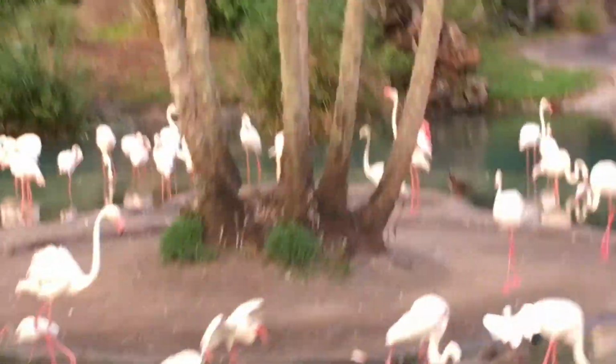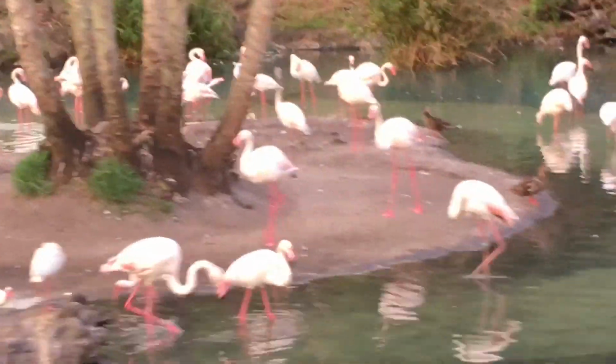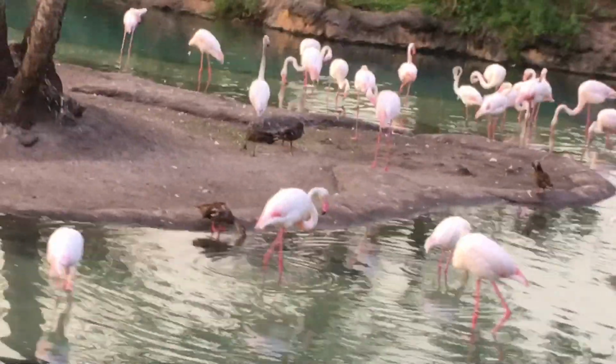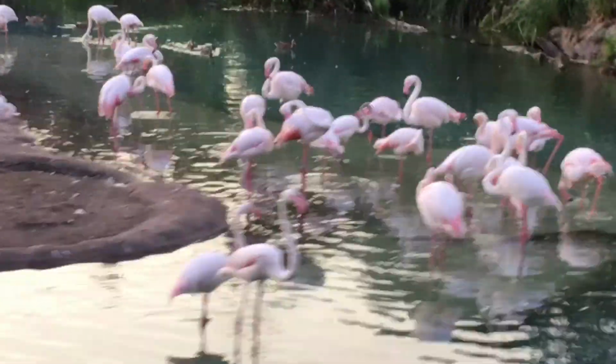These guys, I can tell that they're greater flamingos because they're taller and lighter than other species of flamingos. There are 6 different species of flamingo in the world, and you can find them on almost every continent besides Antarctica.